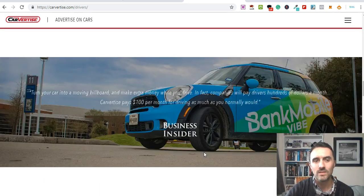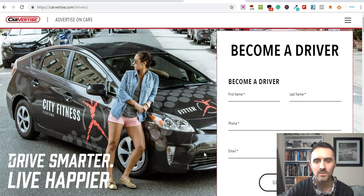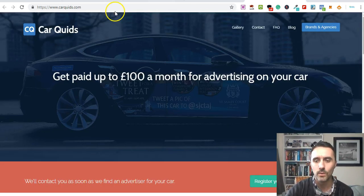It's called carpooling.com. There's another website which you can use, which is quite popular, and it's this one here, and it's called carquids.com. Same process, exactly the same. Register a free account, except the difference with this one is they pay via PayPal over on carquids.com.